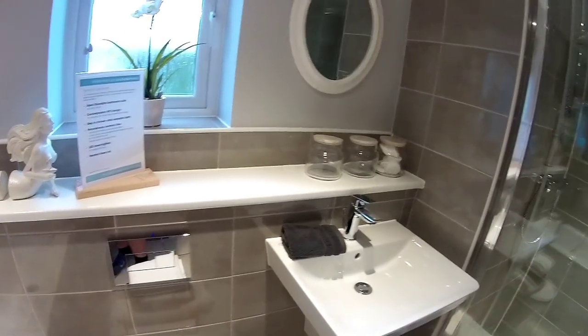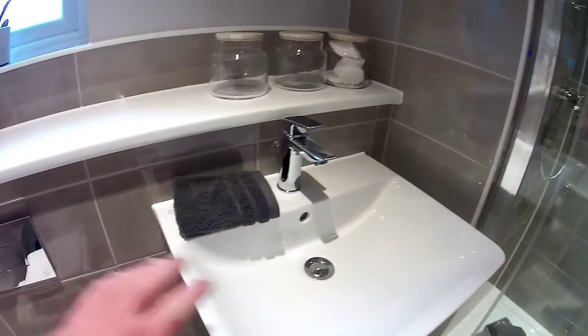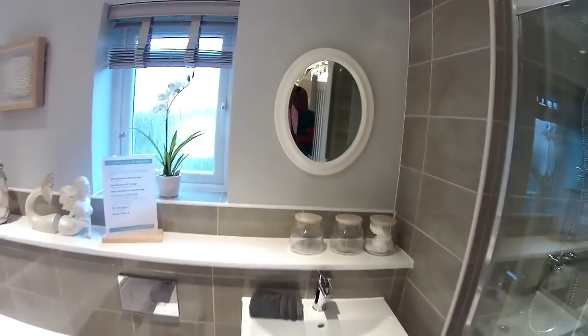Anyway, also, you've got LED downlighters, I've already said that, and the heated towel rail behind you. And it's got a window. You can't argue with that. And a nice sink as well. Yeah, both suspended. Lovely. It's a very nice bathroom.